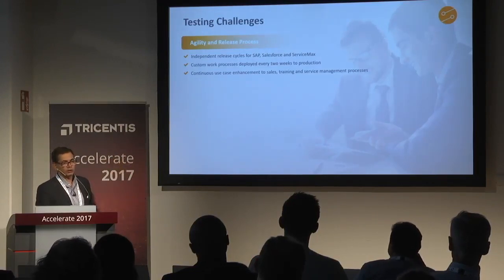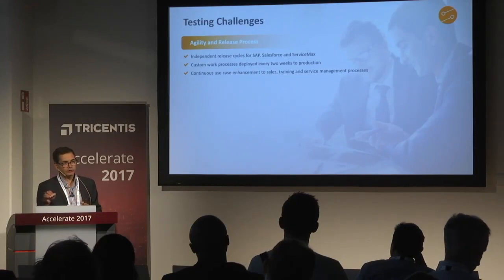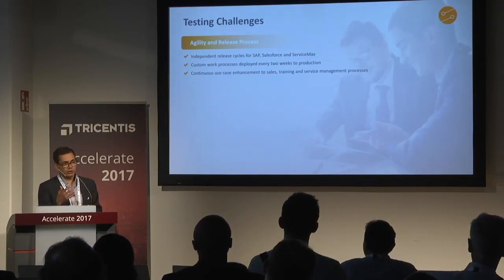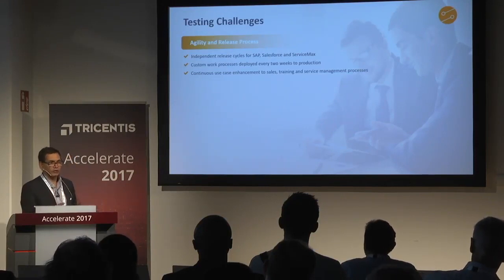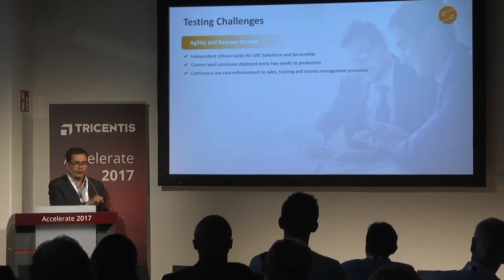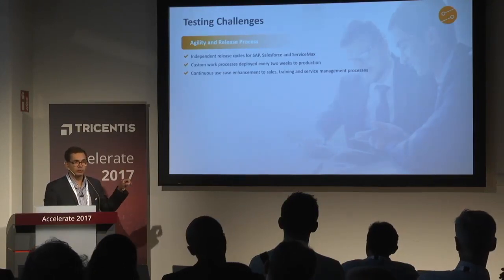Business flows of service and sales that go across SAP, ServiceMax, which is a service provisioning and service management cloud SaaS software, and Salesforce, which is obviously a sales and CRM in the cloud. So these are all business. We were not on the medical device side. Yes, this is all business, but there were still pretty significant regulatory requirements in these processes as well.